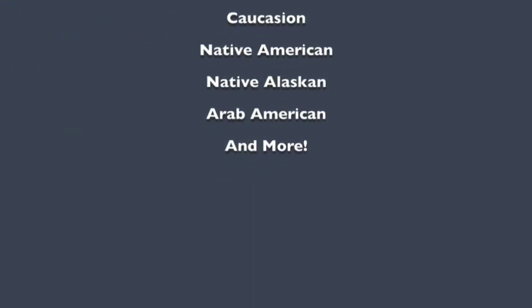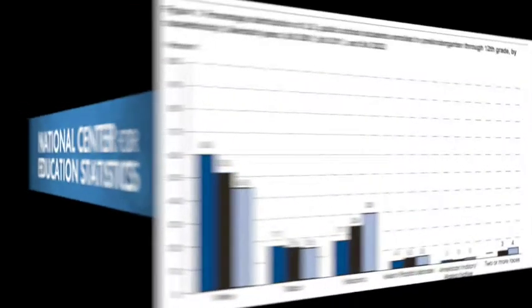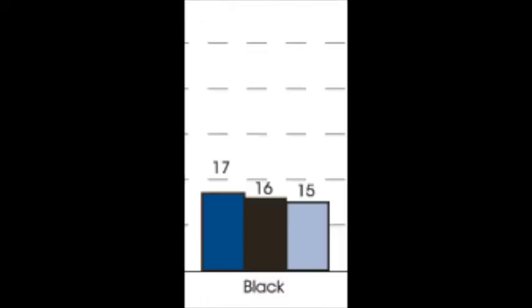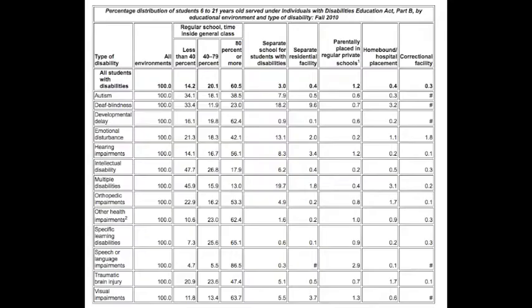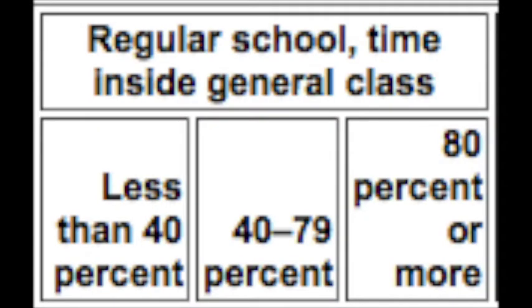In our schools, we are more diverse than ever. According to the National Center for Educational Statistics, we have more people of differing race and ethnicity going to school together than ever before. As you can see here, roughly 45% of students are white, 15% are black, 30% are Hispanic, and 4% are two or more races. Students with disabilities are spending more time in general education classes as well, with 60% of students spending 80% of their school day in a general education classroom.